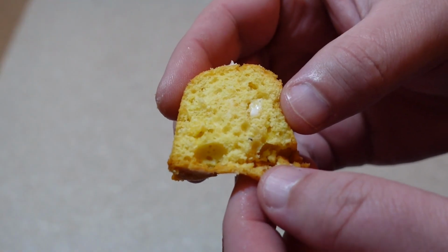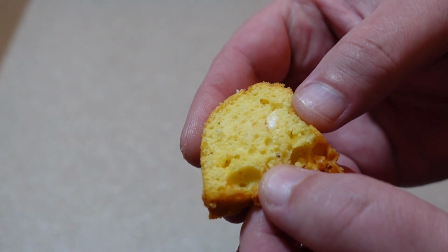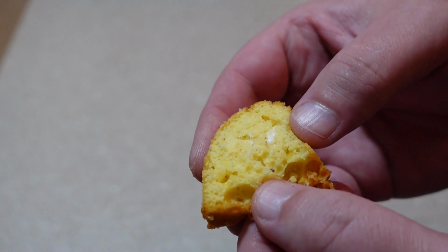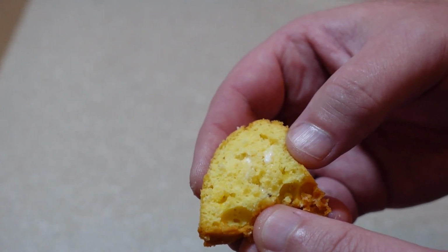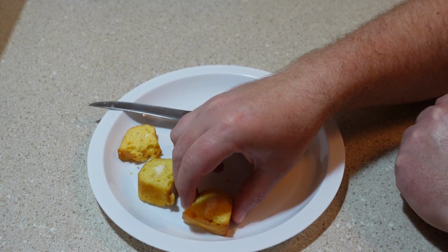I was about to give it a taste and I actually found some type of little black stuff in here. I'm not saying that that's necessarily a deal killer, but it does look like there's some type of foreign something in here. Maybe it was just something from the sponge cake, I don't really know. It doesn't really lend a lot of confidence to this particular snack cake though. So I'm not going to eat this piece, I'll try another piece.